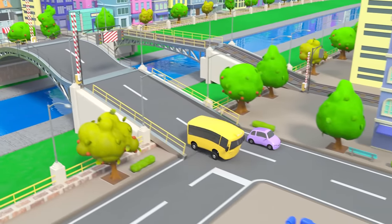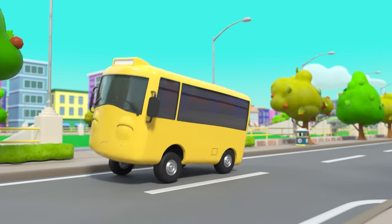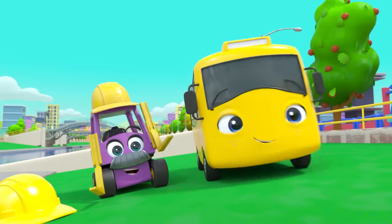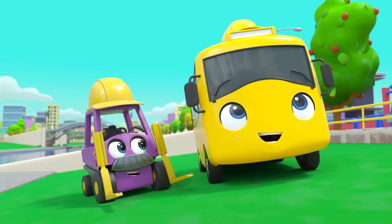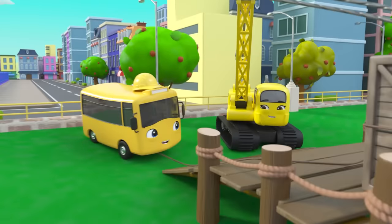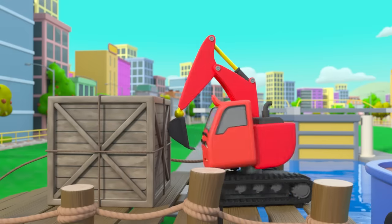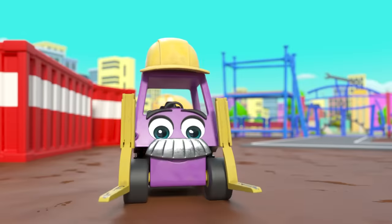Buster and Scout are on their way home from school. Bye, Scout! What's Buster spotted? Oh, look! It's Diggly and Daisy! Buster wants to help. But safety first! Look at that awesome builder's hat! Buster is helping them move a crate off Rocky the riverboat. Great teamwork, guys! Now, they're placing the crate on the construction site.